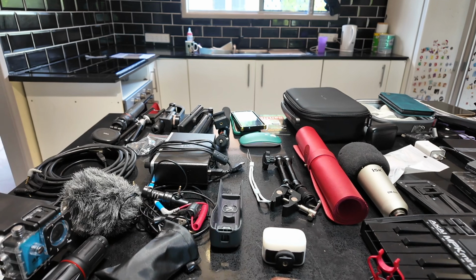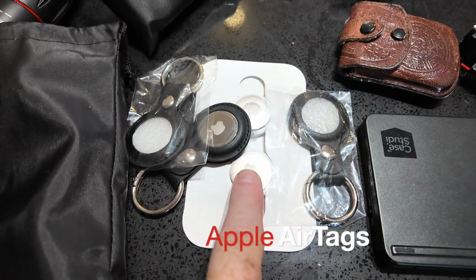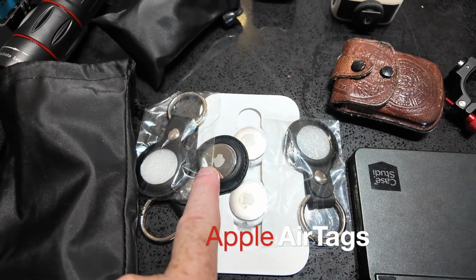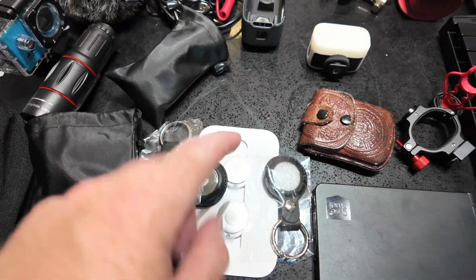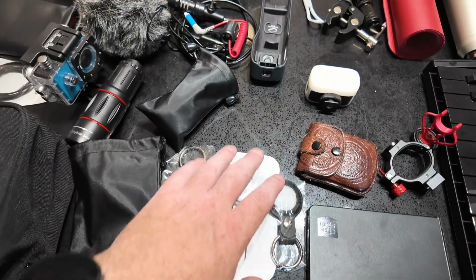Then we get into some nice cool stuff. So we've got 3 Apple AirTags. One which will go around Daphne's neck, one which will go around Sophia's neck, and one which will go with electronic equipment, just in case we misplace that. Or the kids, so we can track them down. It's just a bit of a security device that we thought we should take.